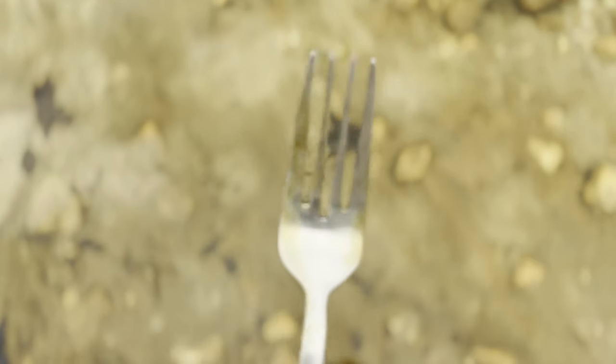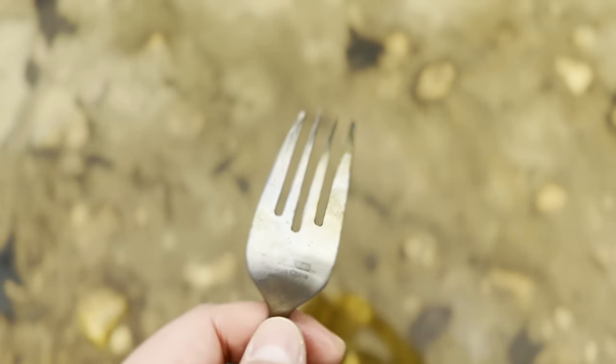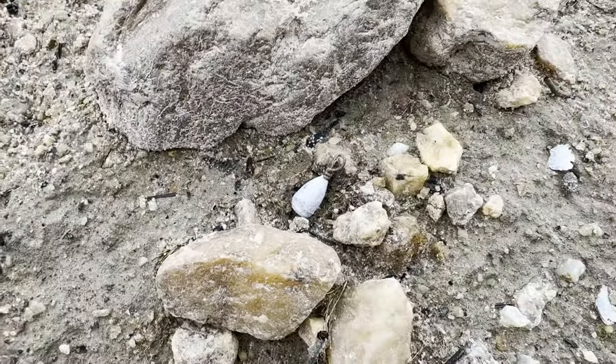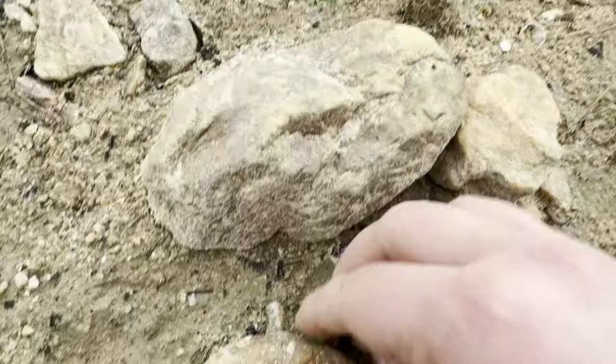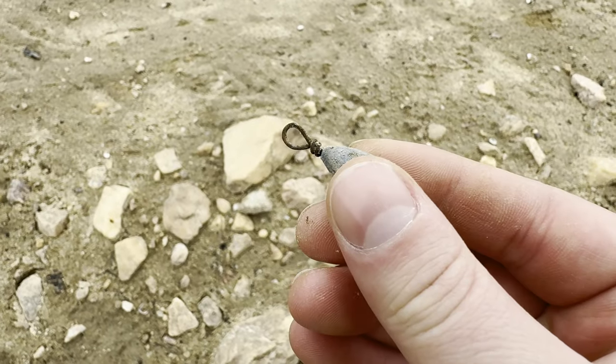Found this fork in the water. Someone must have been eating something good, then dropped it. Who lost a sinker?